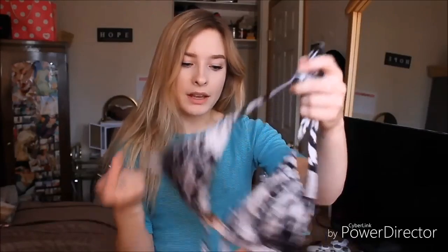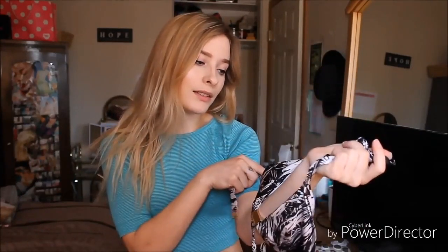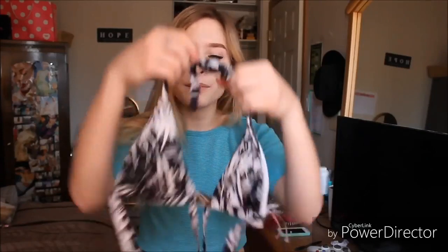So continuing on, the next one that I have is also from this year's line, and this one is honestly my favorite of last year. I wore this so many times because these straps right here make it look so good, and it's not just black or white, it's black and white, so I am branching out, guys. You have to give me some slack, okay?